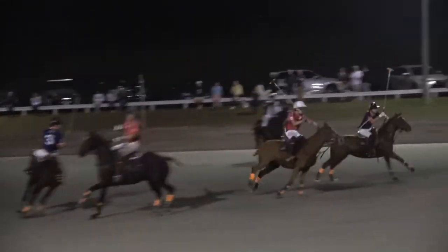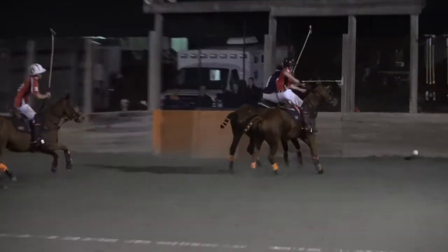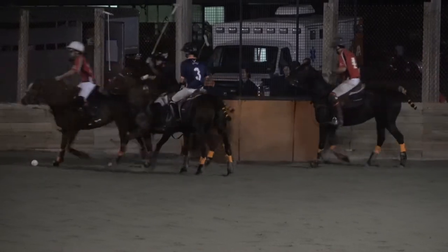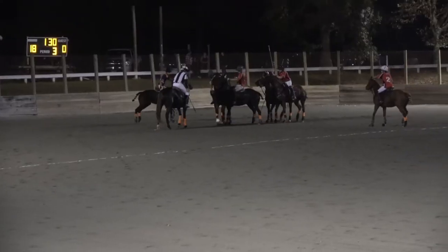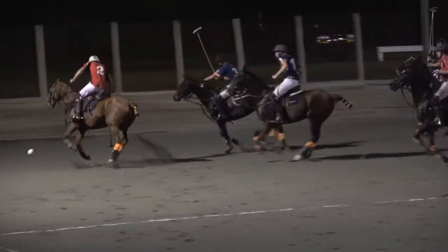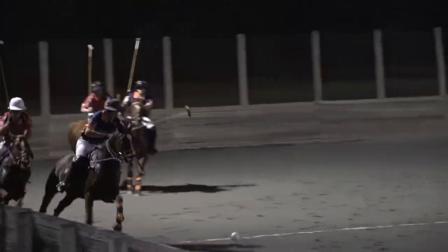Brennan puts that ball out there. Jack now picks it up. Shoots. That's going to go wide right. Ball's out in front of the goal. Parker swings and scores. All right, ball back in play. Cornell goes to the corner. Brennan's there for UVA. Jack's there. Jack steals that ball away.